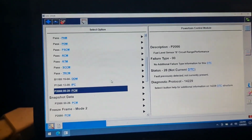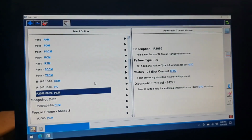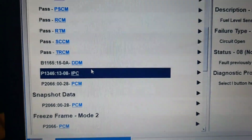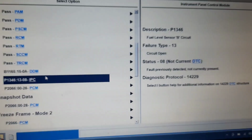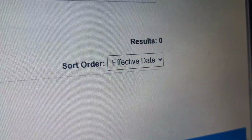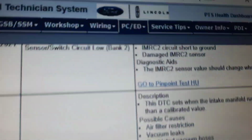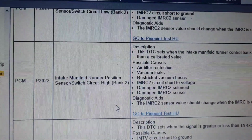No, I'm just kidding. I'm going to pull up, check for TSBs, check for pinpoint tests, see what I can look at here. There's also a P code in the instrument cluster there for the fuel level sensor. So it's trying to tell us something, I think. What do you think? There are no TSBs. Well, the workshop manual says to go to the PCED for diagnosis, but the PCED doesn't have that code listed.